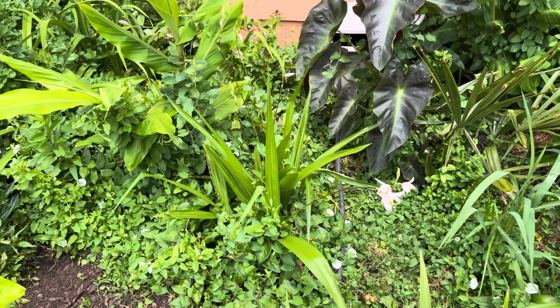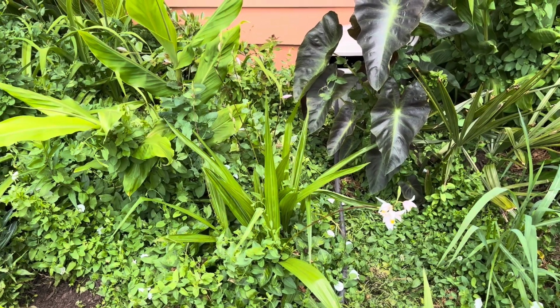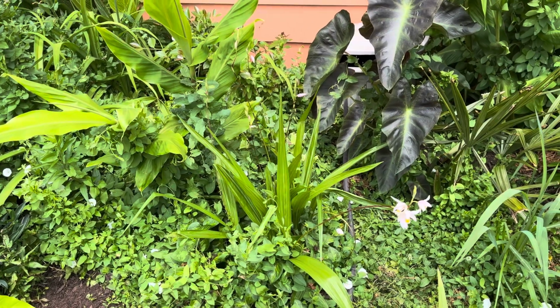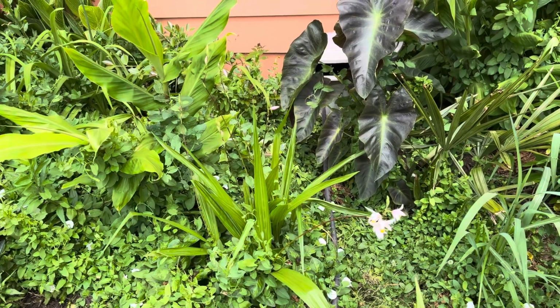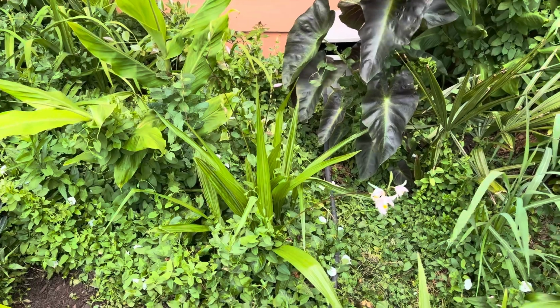While it's not vigorous like they said at Plant Delights, it has only been in the ground for 2 years, but I gave it a lot of space because it was supposed to be a vigorous plant. But nonetheless, it's an absolutely gorgeous orchid, and it's definitely quite happy.